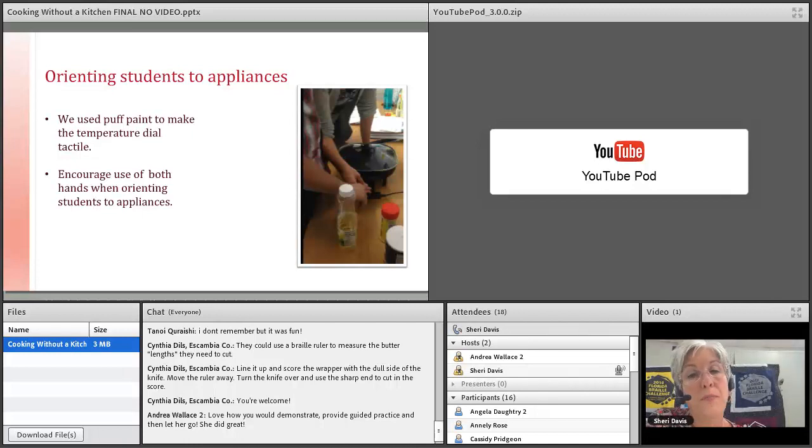I showed you how we used puff paint to orient the dial. So that's what you'll see the intern doing, how to orient him to the dial. And then again, you can see he'll take one hand away a lot when he's trying to manipulate the dial. And so we encourage him to get both hands in there, okay, to help with orientation.